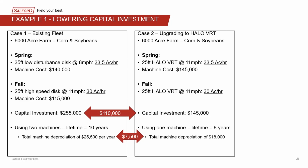In the fall, what this particular operation does is a high-speed disc. So they have a different machine, a 25-foot high-speed disc that they run at 11 miles an hour and cover 30 acres an hour. A HALO VRT, same size, same speed, would cover the same number of acres per hour. The big difference, of course, is that in the case of this particular operation, if they ran a HALO VRT, one machine versus those other two machines, the capital investment they would have would be significantly less.